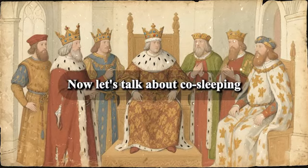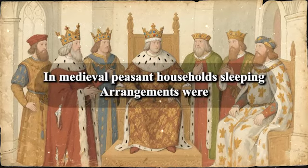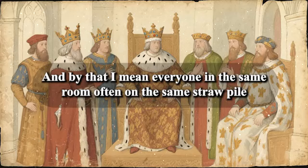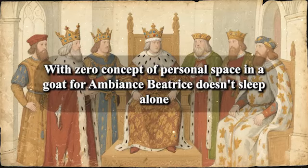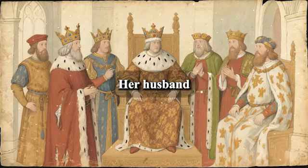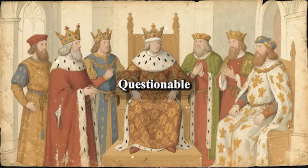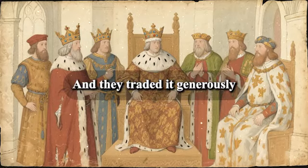Now, let's talk about co-sleeping. But not the cute kind. In medieval peasant households, sleeping arrangements were democratic. And by that I mean everyone in the same room, often on the same straw pile, with zero concept of personal space and a goat for ambiance. Beatrice doesn't sleep alone. She sleeps alongside her 2 children, her cousin's child, who just kind of stayed, her husband, and a sheep named Agatha, who refuses to sleep anywhere else. The warmth, amazing. The smell, questionable. But it worked. Body heat in a cold, damp world was currency, and they traded it generously.